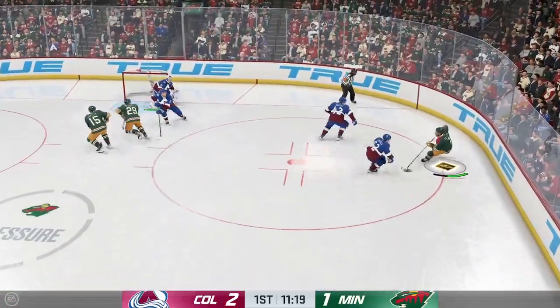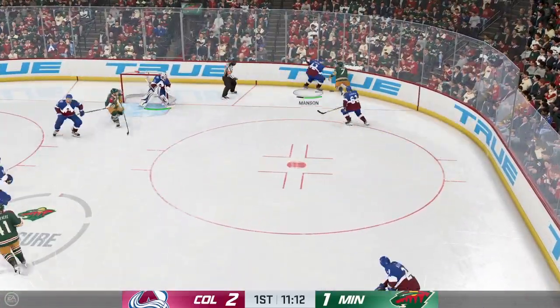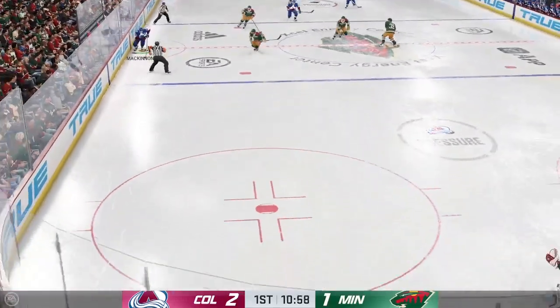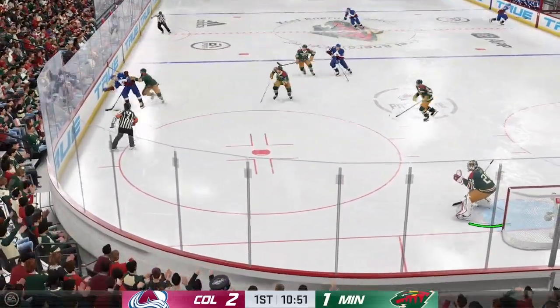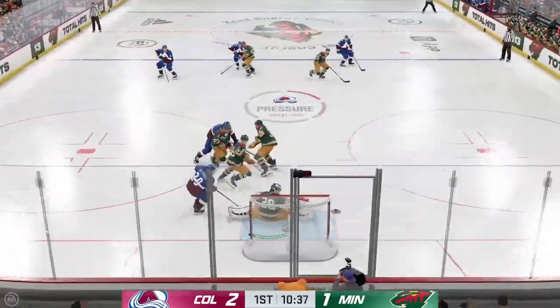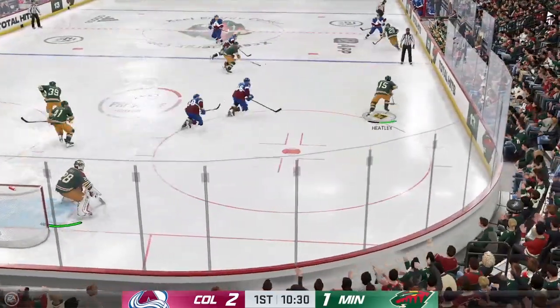Cullen's got it in the offensive zone. Great use of the body to knock him off the puck. Oh my goodness, what a hit! The Avalanche have gained possession off the wall. Oh, saved it! What a stop!